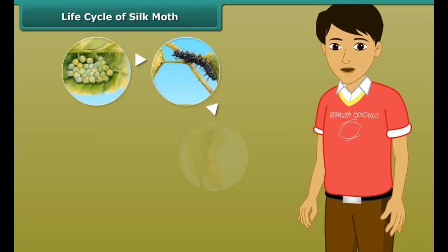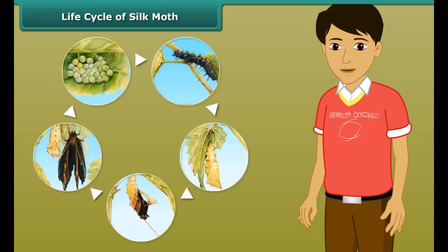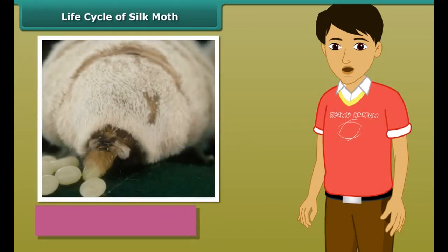The life cycle of a silkworm begins with the laying of a microscopic egg and ends with the emergence of a beautiful moth. Let's look at the different stages in the life cycle of a silkworm. The female silk moth lays tiny microscopic eggs at the end of summer. They remain dormant till spring.